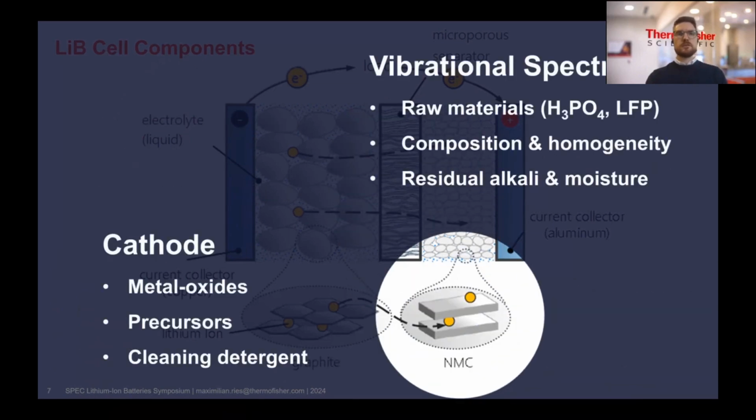Then the next point in our battery will be the cathode material. This is basically based on metal oxides and lithium precursors, and many applications are offered for vibrational spectroscopy tools, from raw material investigation, like the binders, the different precursors that are used, the cleaning detergent, but also composition, homogeneity, and of course, the residual alkali and moisture content.